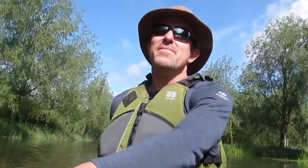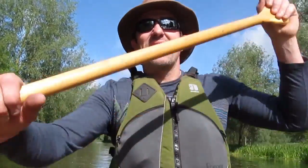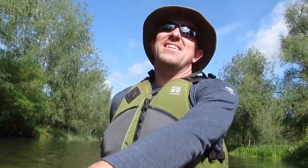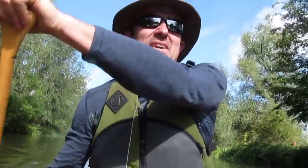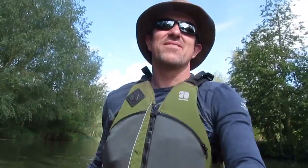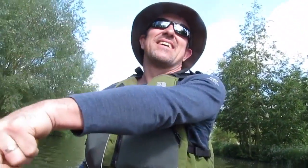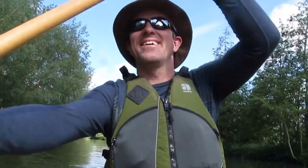I'm going to be staying near a place called Nayland halfway, where there's a campsite. I'm staying in a campsite tonight because I don't really know the area that well, and looking at the map, I couldn't find any bits of woodland where I could tuck myself away discreetly for the night. So I've decided to go for a campsite, which wouldn't be my first choice. But I'm sure it'll be nice, and I'm sure I'll appreciate a hot shower at the end of the first day anyway. So yeah, it's a lovely bit of river.